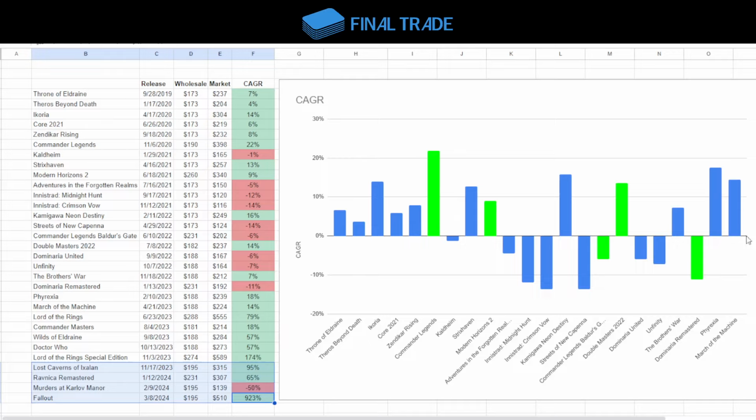But I think what we're seeing is, compared to when I did this 6 months ago, we've seen several more of these older sets push up towards profitability. We've seen Kamigawa come back into profitability and do very well compared to other ones. We've seen Baldur's Gate get back closer to break even compared to wholesale prices. And so I think in the long term, a lot of these are going to do very well.